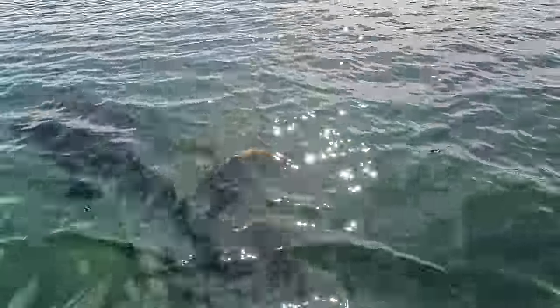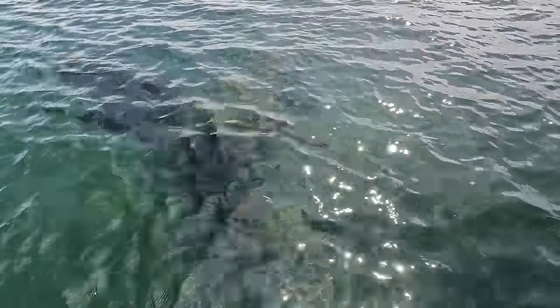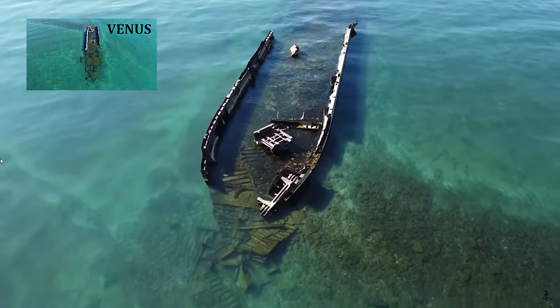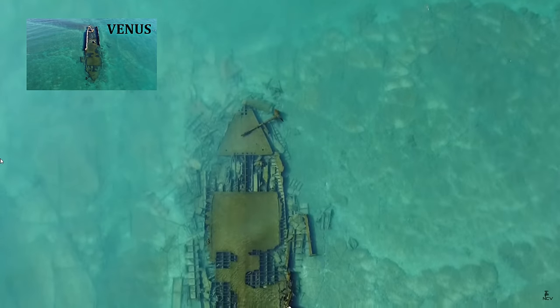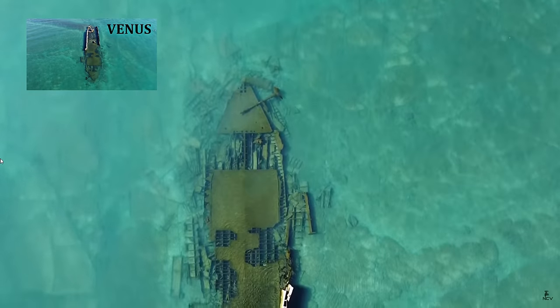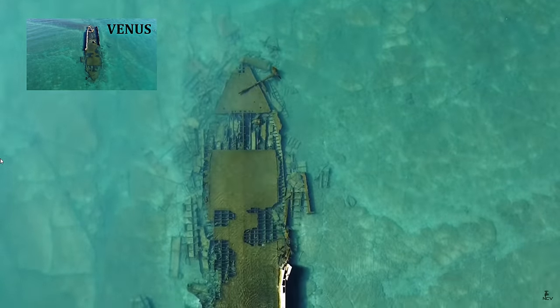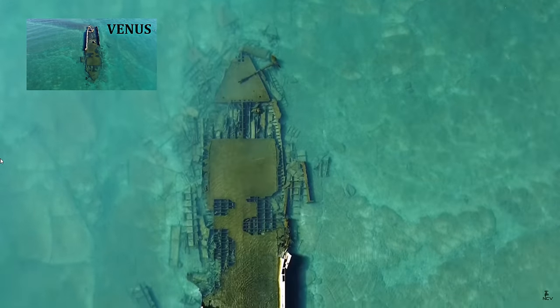Right, what I'm going to do now is show you some footage I got from about two years ago on a very still day out here, and it will give you a good close-up of the ship. So this is the shipwreck Venus on a very clear day. Look how, that's just magnificent. Now most of the time you don't see it like that, but look here, top of the picture, that is the prop shaft right there. So let's zoom in on this prop shaft.